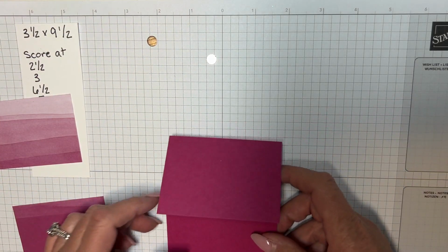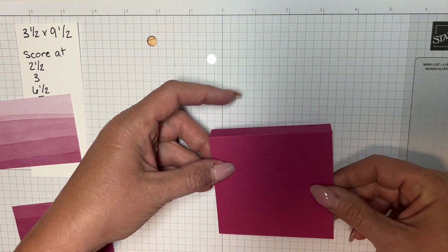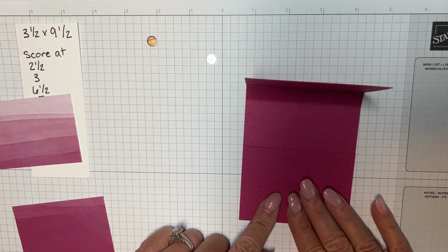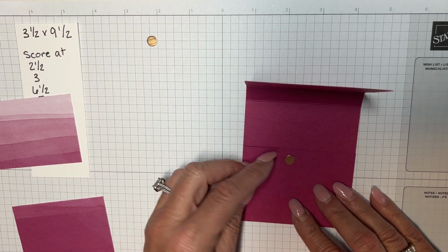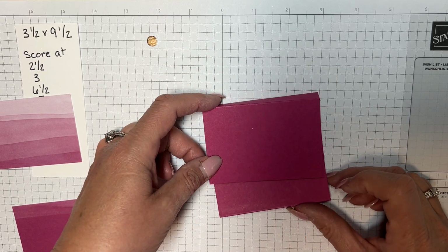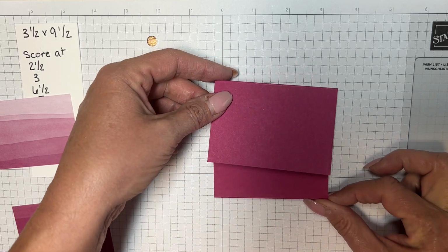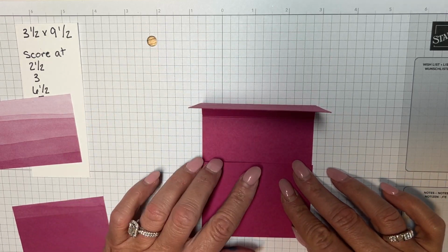Now, the way I want mine to close is like this, okay? I want the top higher, okay? So I'm going to put the bottom one on first, but first I'm going to put a magnet on. All right, so I've got the magnet. I'm just going to put it on here, and I'm putting it to where I know that they're going to close and it's not going to show. Does that make sense? All right, so I've got that.